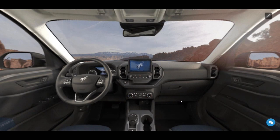Smart USB ports, and you have a media hub up here right below the temperature control. You're going to have a USB type A, USB type C, and a power point, as you see right in there. I've also been told, according to the order guide, that you're going to have a smart USB type A and type C inside the center console as well. So five ways to power different devices, as well as the 110 outlet in the back. So plenty of ways to connect there.